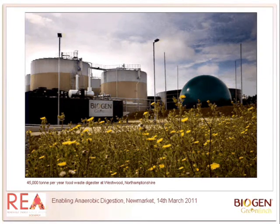This is actually the third plant that we operate, which is the 45,000 tonne a year plant just near Rushton in Northamptonshire, and that is now producing 2 megawatts of electricity from 45,000 tonnes of food waste. This is a little commercial, if I'm allowed a little commercial, and that Biogen Greenfinch now has 3 operating anaerobic digestion plants. We're in the business of design, build, own, operate.